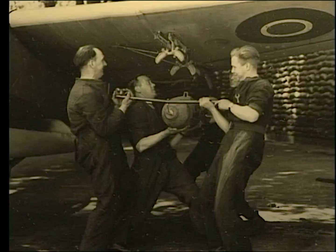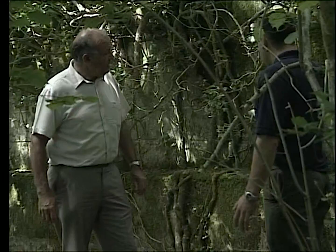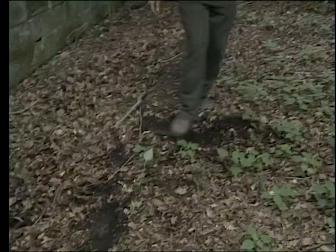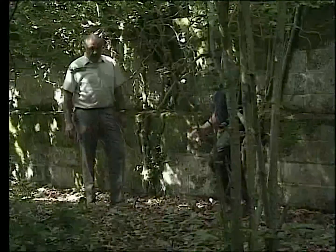What we have here, Colin, is a ground crew building, obviously, blast walls on the outside, and what remains of the foundations of it right here, but buried again underneath the leaves, something that we need to look out for as we're wandering around.